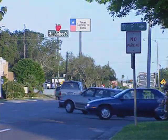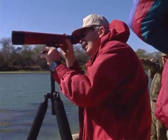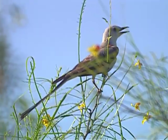Like the Gulf Coast, South Texas enjoys the economic benefits of nature tourism. There's tremendous economic growth, and it's essential for communities to work together for the benefit of wildlife and wildlife habitat.